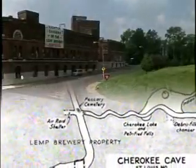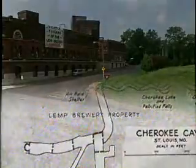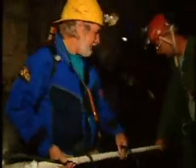Back in the 1800s, the Lemps used their cave for business and for pleasure. Most of the entrances to Cherokee Cave are sealed shut or locked, but cave explorer Earl Hancock has been down here before, and he knows it pretty well and can get you in through one of the old brewery entrances.